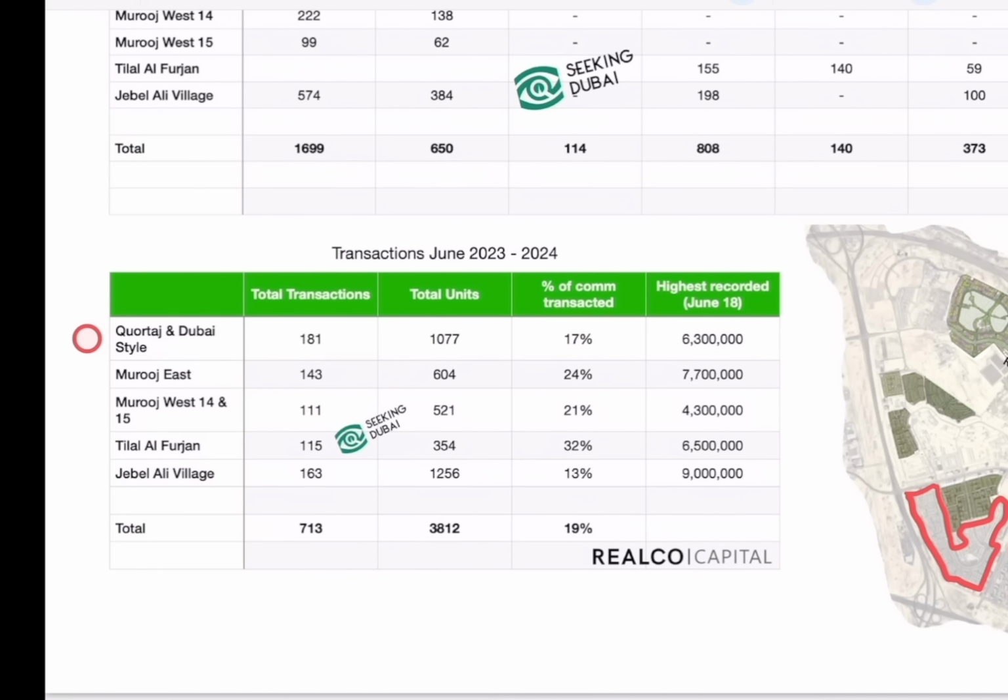So it's not all off plan, this is the ready market that's transacting, and that's 17% of the total community supply that's transacted over the last 12 months. And the highest recorded is 6.3 million for a 6-bedroom. And this kind of transaction data you can access yourself in Dubai, right?